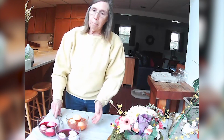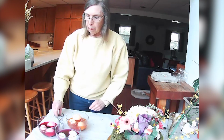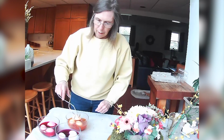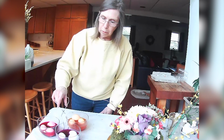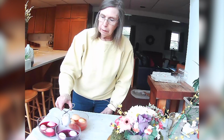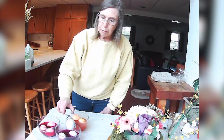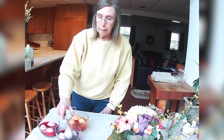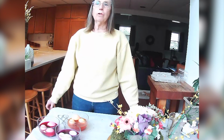You could also put them in a pint jar or a wider container so that they were covered all the time. If you have eggs that are blown, they're hollow and they will float, like this one is floating. And you need to either fill them with the dye completely or just keep turning them until you get the color that you want. Now let's go into the kitchen and prepare some Easter brunch.